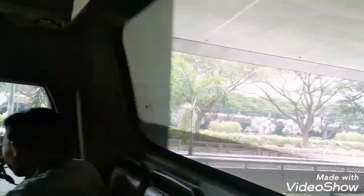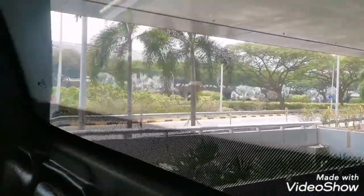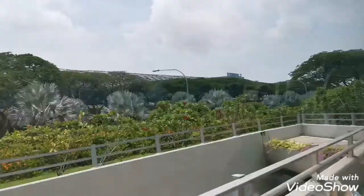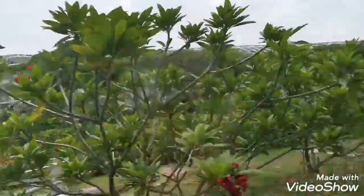We're going to clear this area. There is a hotel outside the airport. You know, outside is public area. So before you clear immigration, that's what we call the transit area. There are also hotel bookings there. That's Terminal 2 there.